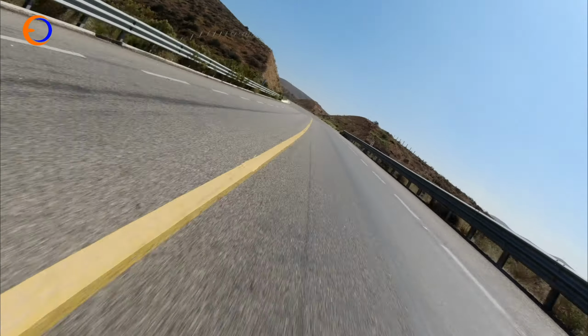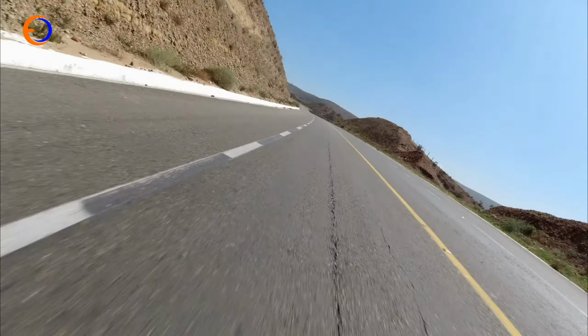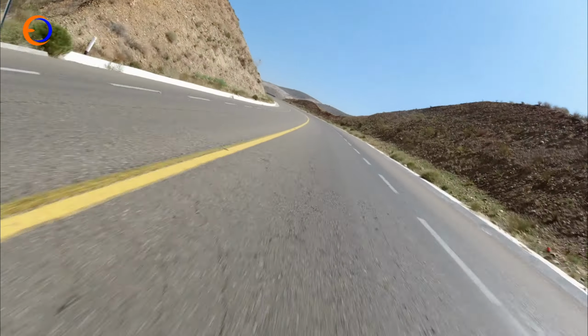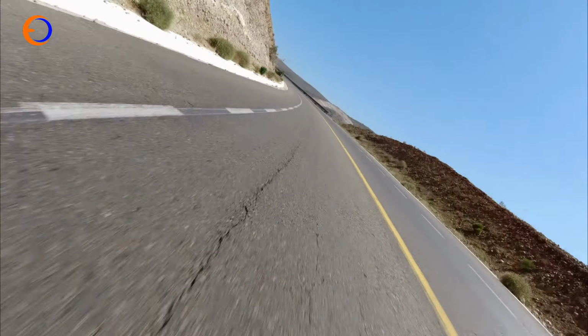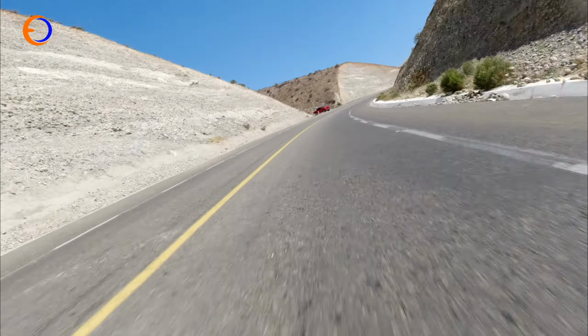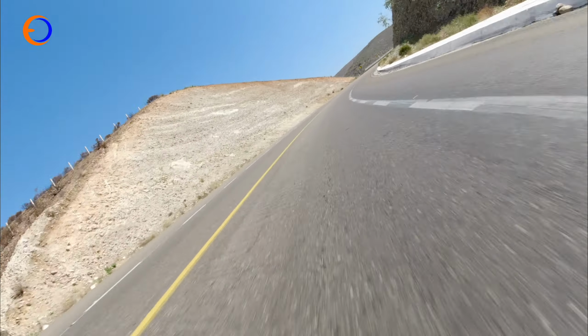Up here, I had 186 miles an hour on the dashboard, which related to a real 170 miles an hour on the GPS. So we've got these lovely long, sweeping, smooth corners where we can carry loads and loads of corner speed and really enjoy the flow of the circuit.